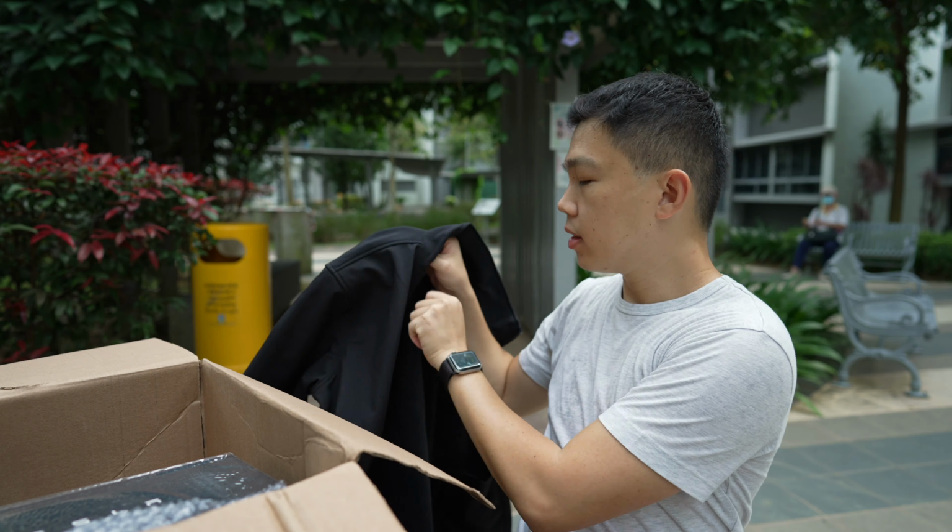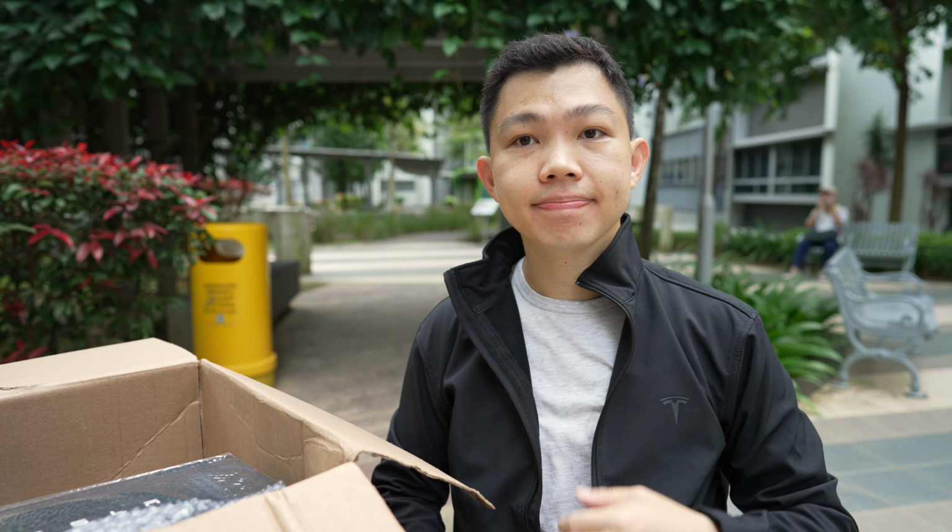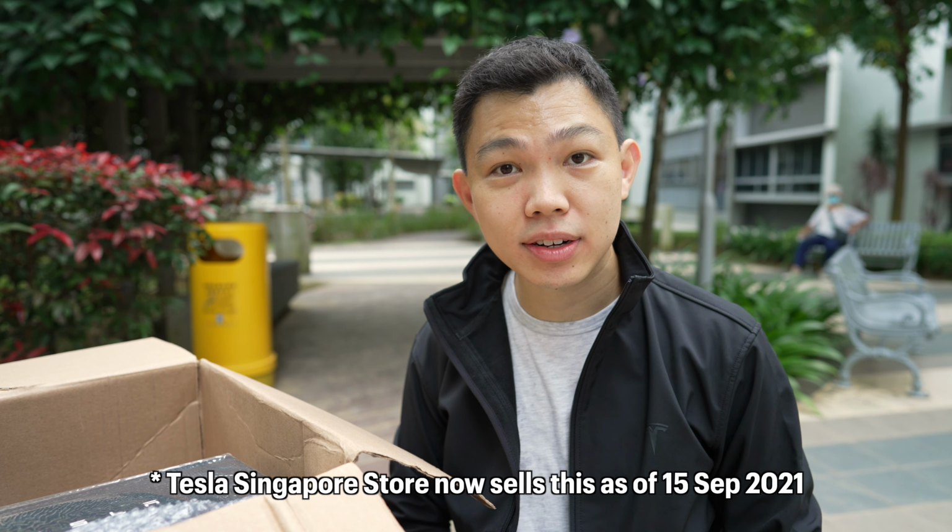And I'll put it on to see how it looks. So there you have it. This is the men's Tesla jacket from the Tesla US store. Okay, it's pretty hot. I'm going to take this off right now.